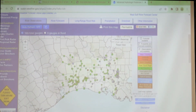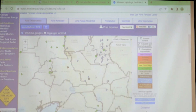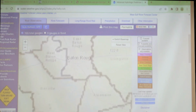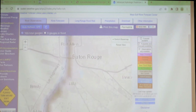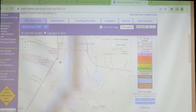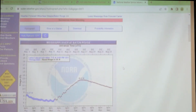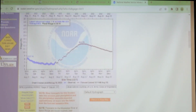I'm going to zoom into Baton Rouge. BTR1. It's on the west side of Baton Rouge, near the Port of Baton Rouge Deep Water. And that's what a lot of people recognize, right? Y'all seen this before. It's something that they show when it's raining, and it can predict about 10 days out. So, yeah, it seems to be about 10 days out.